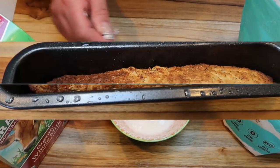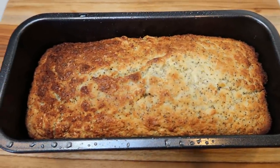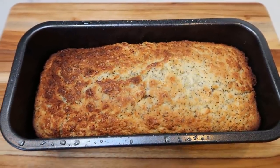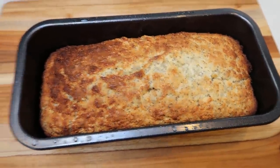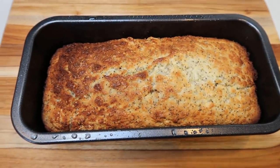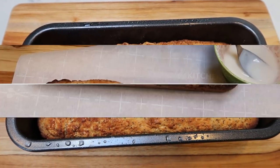All right, our lemon poppy seed loaf is out of the oven. We're going to let this cool just a few minutes in the pan, then I'll pop it out and allow it to cool completely. Once it is cooled, we're going to add on this glaze, and then I'll be back to show you our completed bread, and we'll go over the smart points once we put on that glaze.